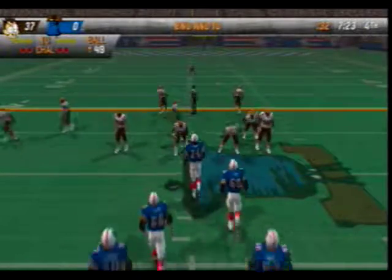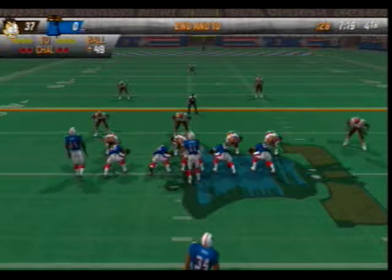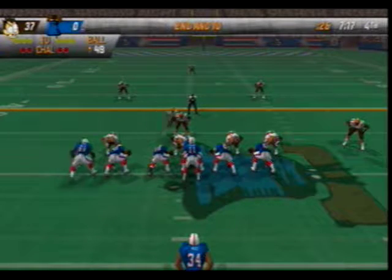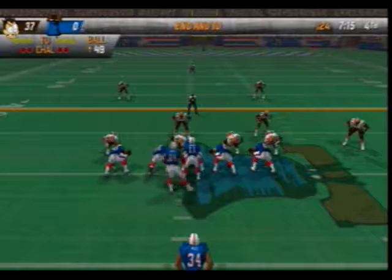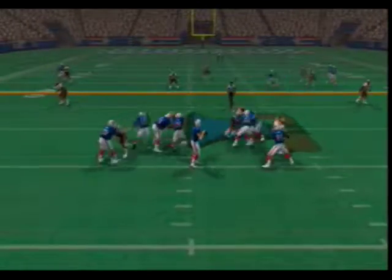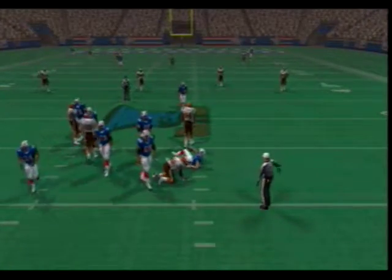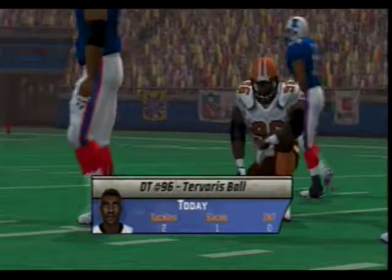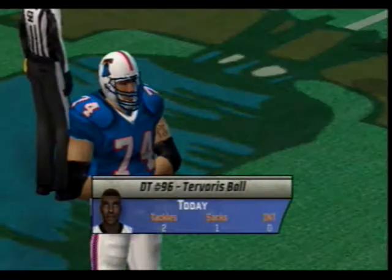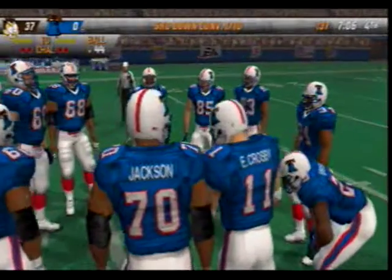Ball right around midfield. Ball on the 49-yard line. The visiting team come out in a nickel package. Under pressure. This guy seems to make big plays in every game that I watch him play. They need to do a better job of sliding the protection over to his side.